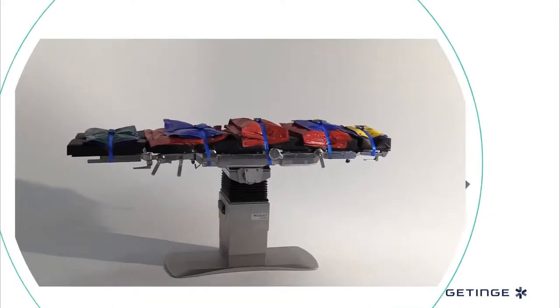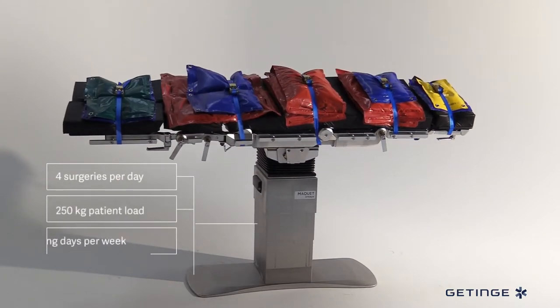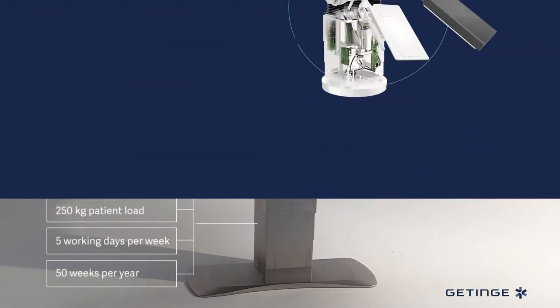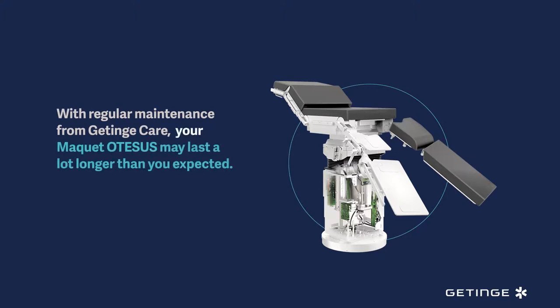By following a few simple rules, we can significantly extend the lifetime of your operating table. And we've done the endurance test to prove it. With regular maintenance from Getinge Care, your Otesis may last a lot longer than you expected.